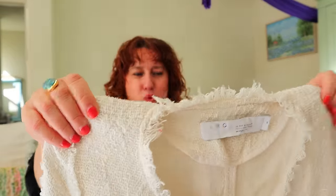I guess it's kind of tweed, kind of like the original Chanel suit fabric. So I'm gonna have to stain treat this and hope I can get it out, because if I can get it out, it was worth taking the risk because that will be a great sale. What else do we have for you?